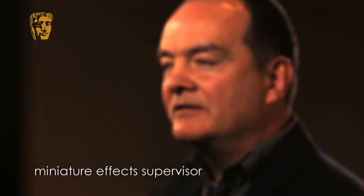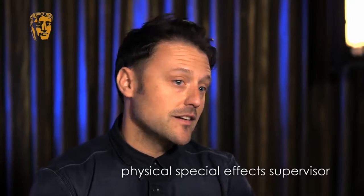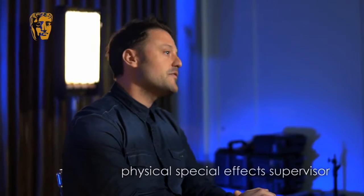Within a TV or a film production, I'm in charge of the miniature effects. That means working alongside the other effects disciplines, both the physical special effects guys and the CG guys, and in some cases the prosthetics guys, to work out, breaking down a script, what could be best served for the production by going down a miniature effects route. Physical effects is creating the physical special effects that you see on Doctor Who. So everything from explosions to element effects to blowing up Daleks and all the fun stuff that you see on the show. So it's a pretty exciting job.